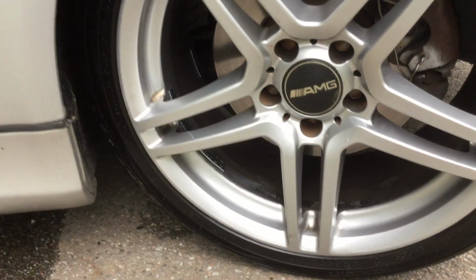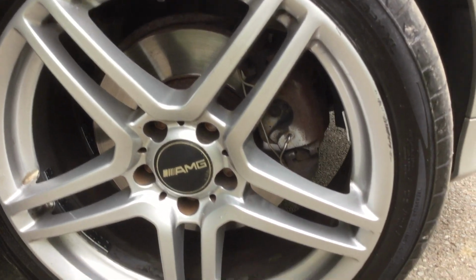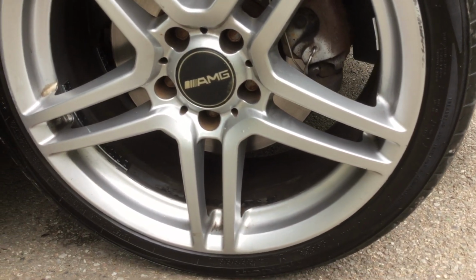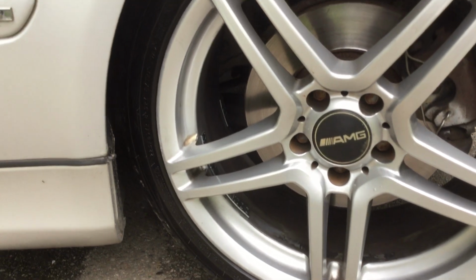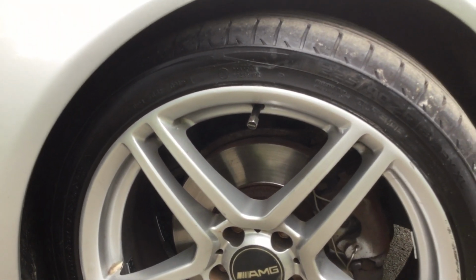Okay, if you have a look at the wheel. Now, all these wheels are going to have a few little bits of scuffing here and there. It's not a brand new car, it's 16 years old, this vehicle. So when you do come to have a look at it, it will have a few stone chips here and there, and I'll tell you all about it.